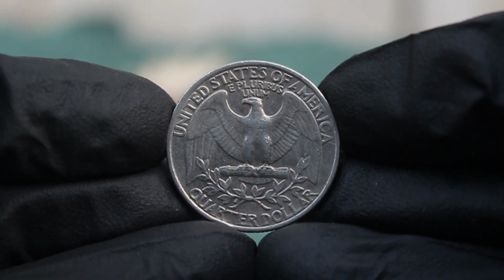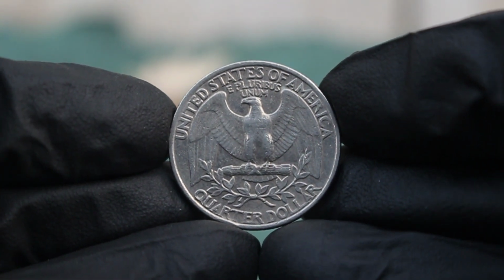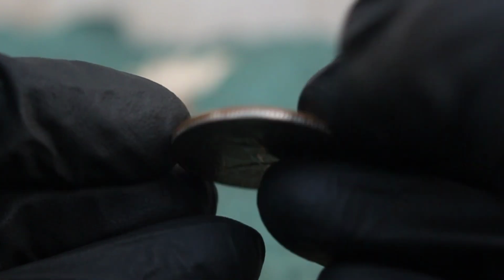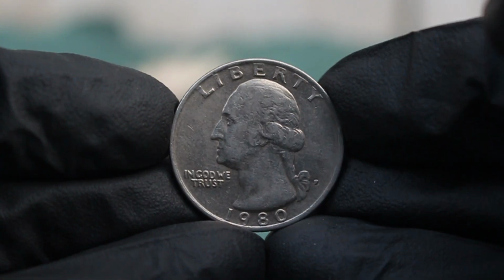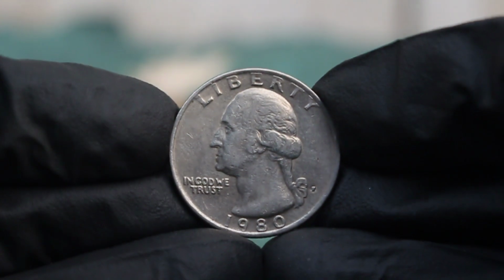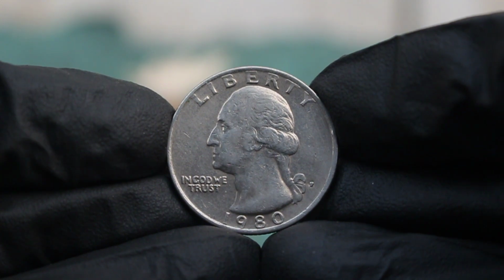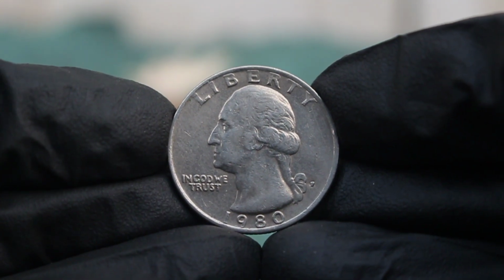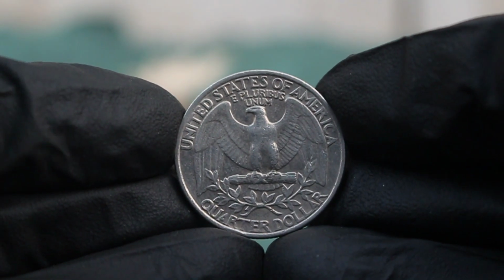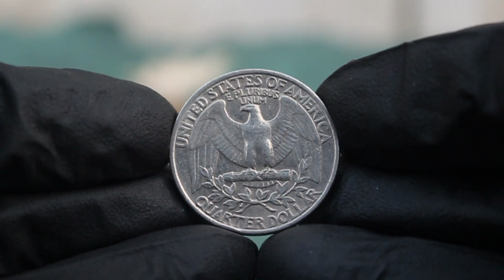Now, here's where it gets even more interesting. The P mint mark error. Normally, the 1980 quarters struck at the Philadelphia Mint didn't carry any mint mark at all. Philadelphia quarters traditionally were minted without a mint mark, unlike Denver D or San Francisco S issues. But for a very limited run, a few 1980 large date quarters were struck with a P mint mark, an unusual and recognized minting error. This mint mark error is rare because it was never supposed to exist.